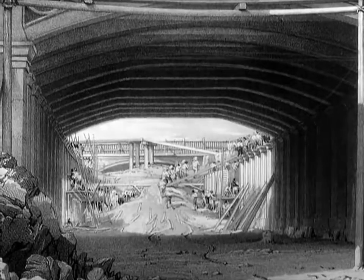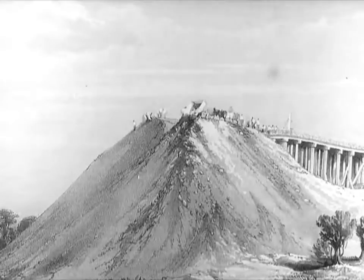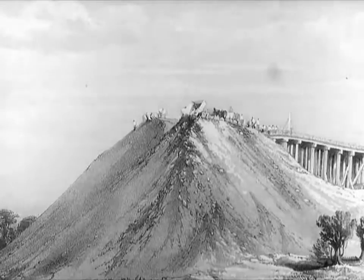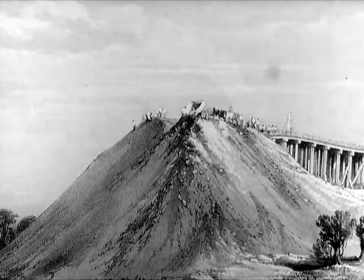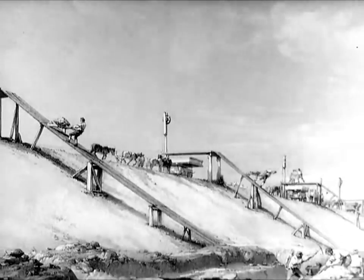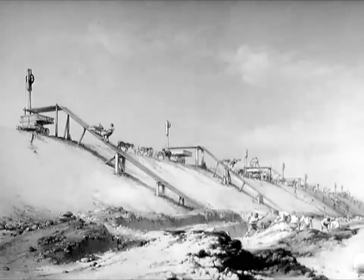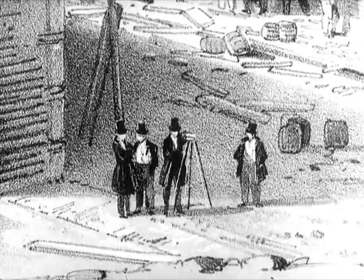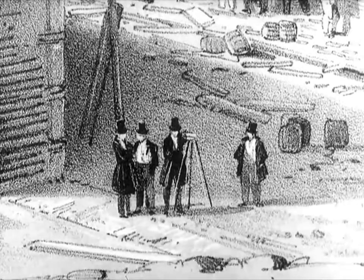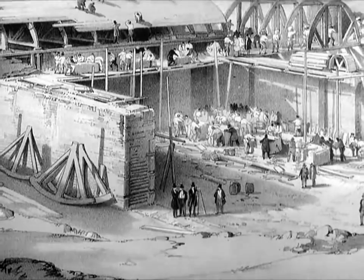The railways were built by men with spades and shovels, a few horses, and primitive equipment. This was all planned and organized by some of the first professional civil engineers, the men who gave us the greatest railway system in the world.